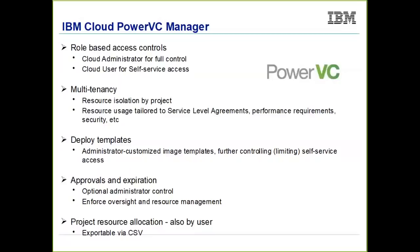We've also got project level resource allocation monitoring, if you will, not utilization but allocation. So this user or this project allocated X amount of virtual machines, Y amount of CPU resources, Z amount of storage, and so on and so forth. And those project resource allocations can be viewed in the graphical user interface, but they can also be exported on the command line to a CSV file if you want to.